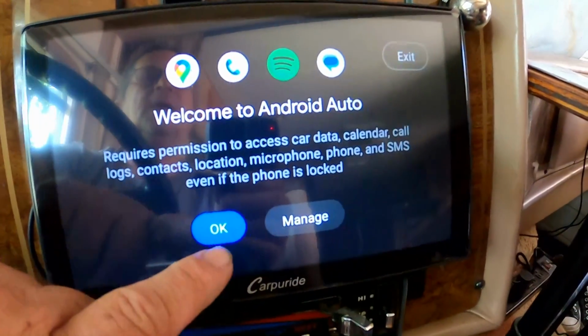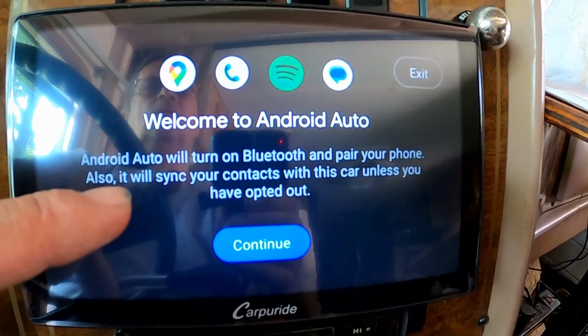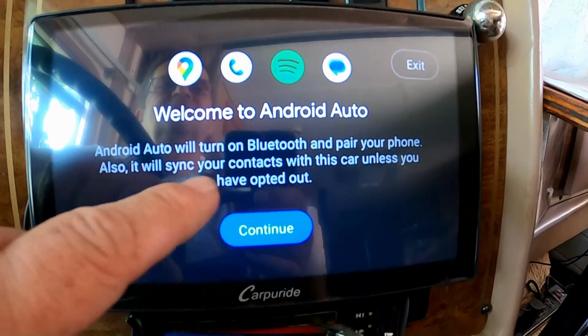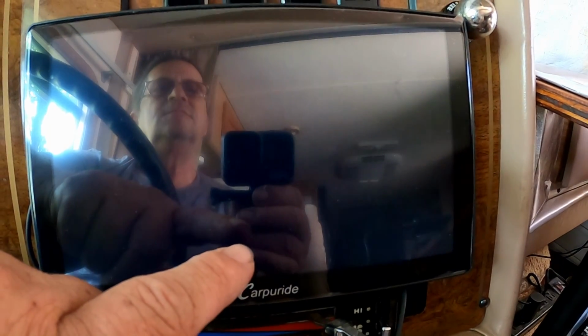Alright. Welcome to Android Auto. Android Auto will turn on Bluetooth and pair to your phone. It'll also sync your contacts with this car unless you have opted out. Nice.